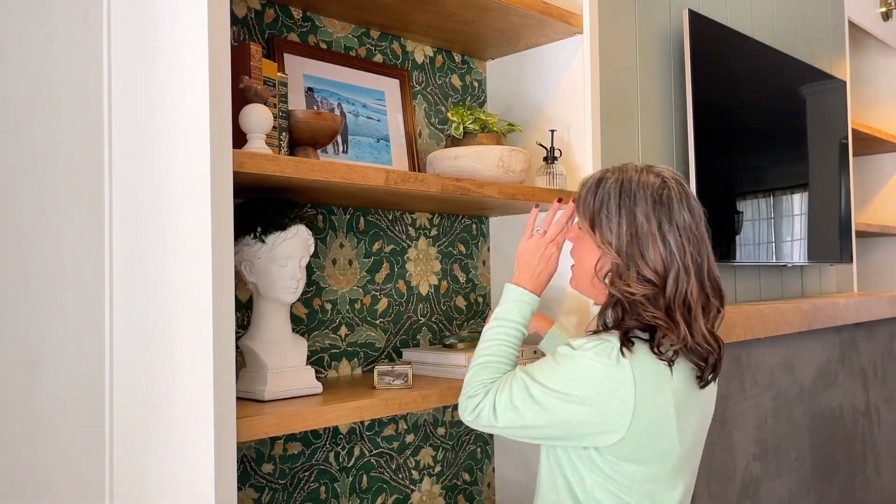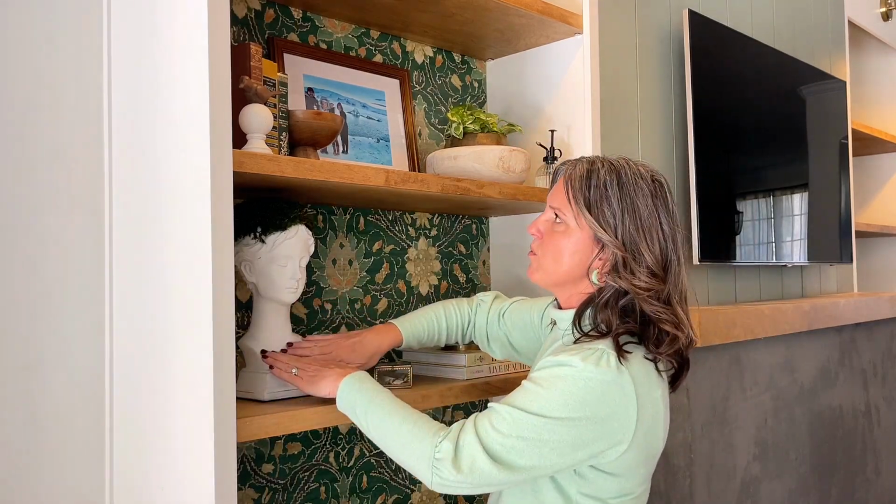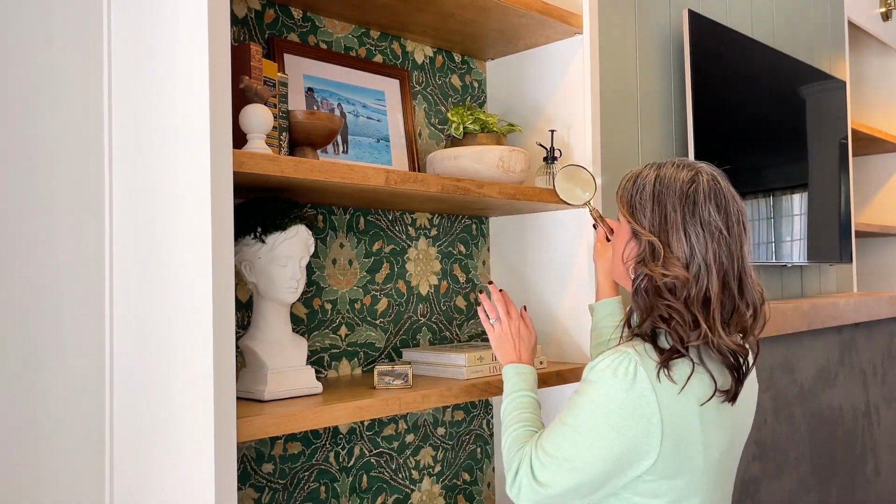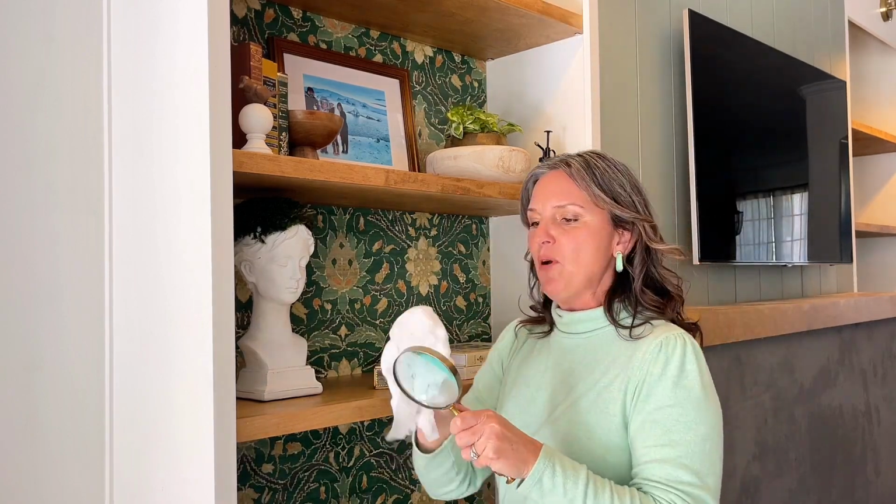Also notice that we have rough and smooth. So this bowl is rough, this one is smooth. Again, we have glass, we have glass, we have glass. So I'm hoping that this is catching on, that you want to balance your objects. It's okay to repeat objects.